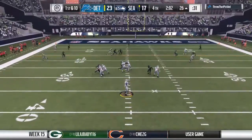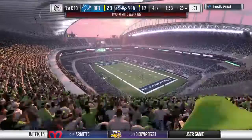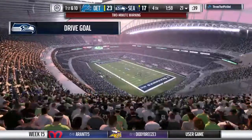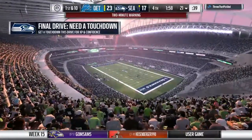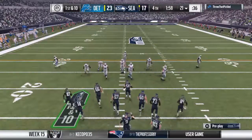On first down, he'll drop to throw. Now look at this. They get the turnover they needed. It's intercepted. A great read, and it's picked off. And his guys are going to take over at the 21-yard line.